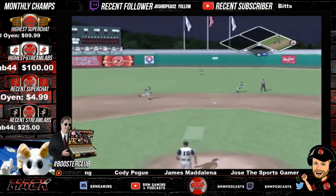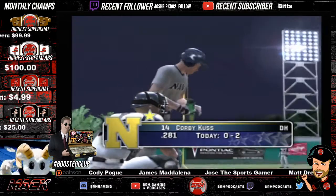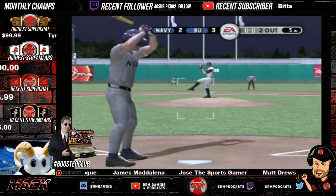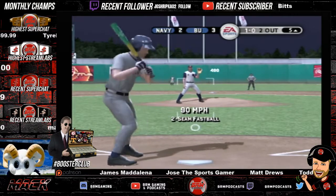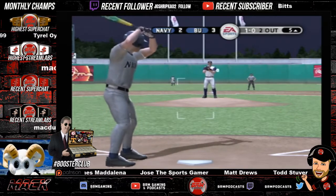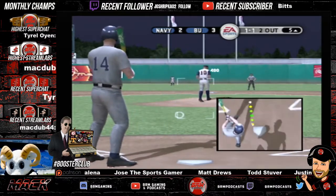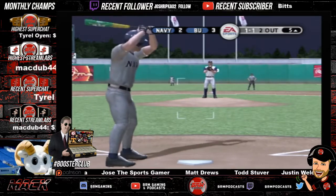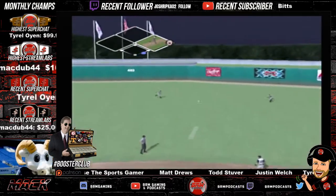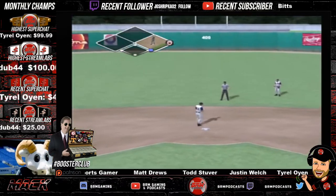Popped up to shallow center. And two gone. Stepping in, number 14 is at the top of the order, hitting 281 with one homer and 23 RBIs. There's a fastball just low. A swing and a miss on the low changeup. This one's headed for the gap. Number 14 is on with a two-out single.